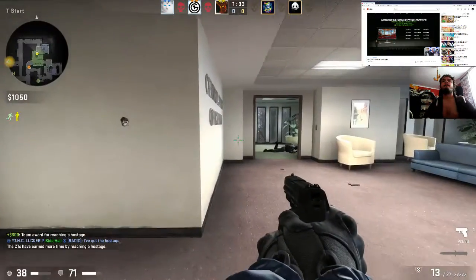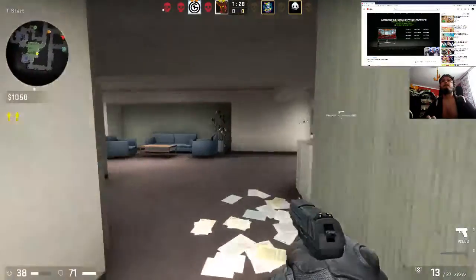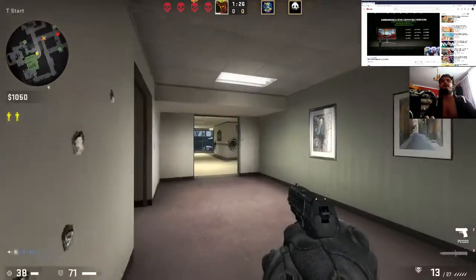For the gamer who just wants to try it, we have it in our control panel so that you could just turn it on. But going forward, we're going to try to test as many of these monitors as we can.